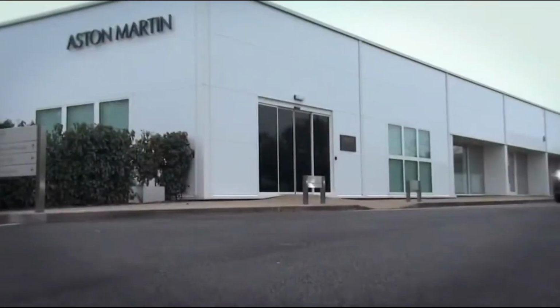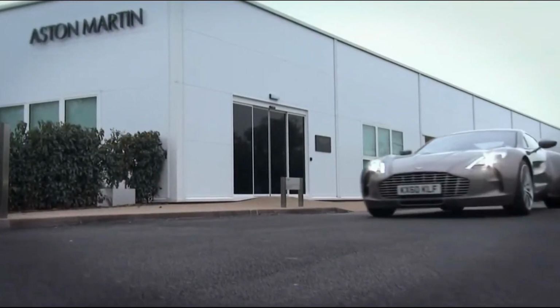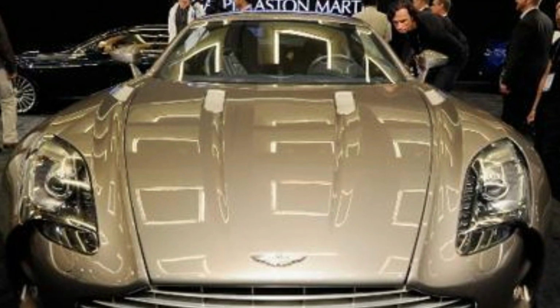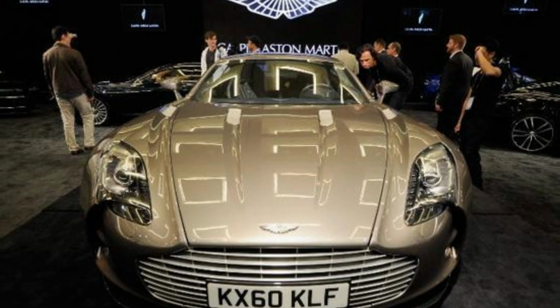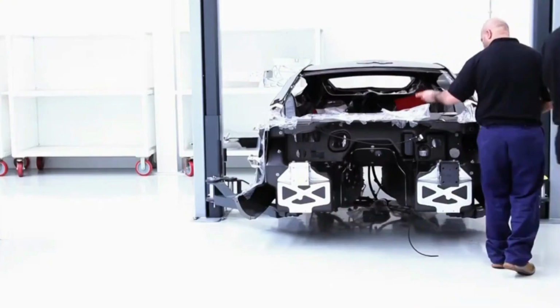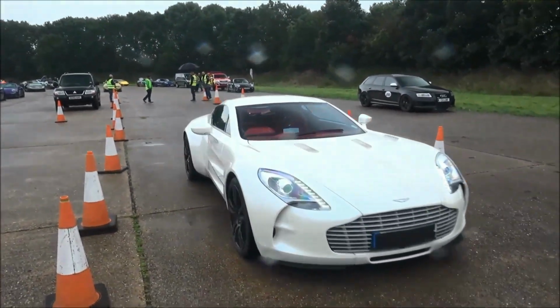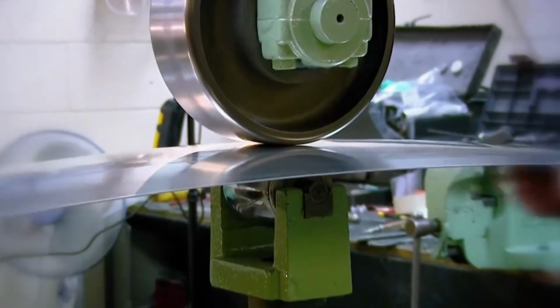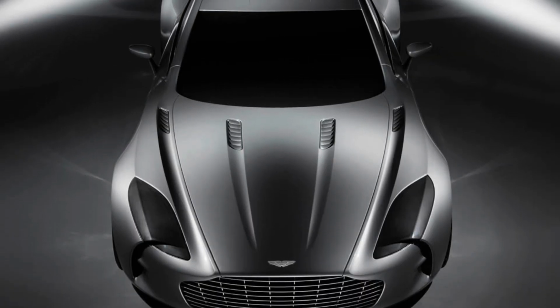The Aston Martin 177 represents something increasingly rare in today's automotive landscape, a car built without compromise, where cost and production efficiency were secondary to creating something genuinely exceptional. In an industry increasingly dominated by platform sharing, parts bin engineering, and production efficiency, the 177 stands as a defiant statement of what's possible when skilled human hands are allowed to create without constraints.